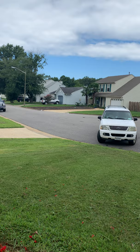One cool thing I always love, and I know my friends love, houses on cul-de-sacs. I don't know if you're bringing your children with you, but it's the place where they can ride bikes and do all that kind of good stuff.